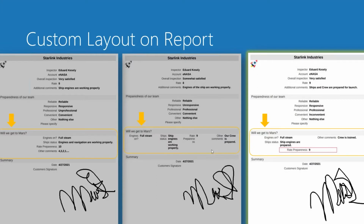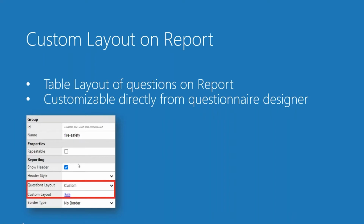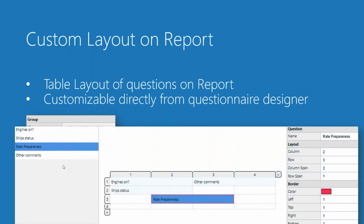So basically, how does this work and how is it set up? We provide the full customization directly in the questionnaire designer as well. The person defining the questionnaire is able to define the group of questions and the type of layout he or she would like to choose. After selecting the custom layout, there is a possibility to place questions wherever needed within the table. New rows and new columns can be added as well. A border color for a specific question can also be added.